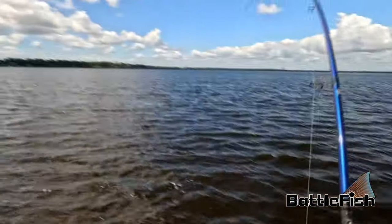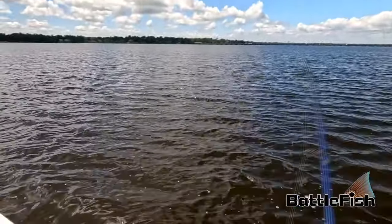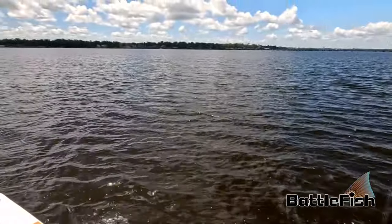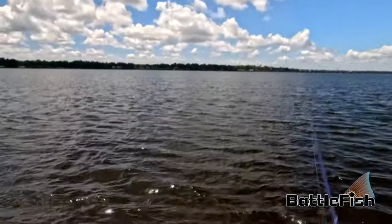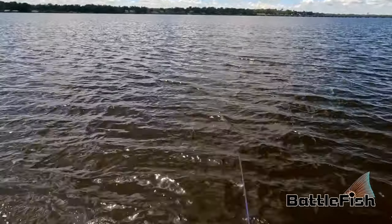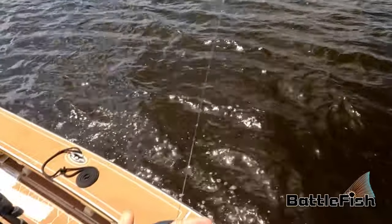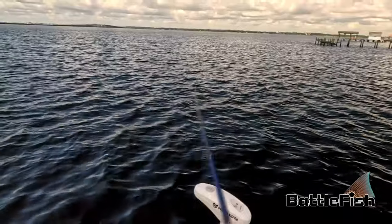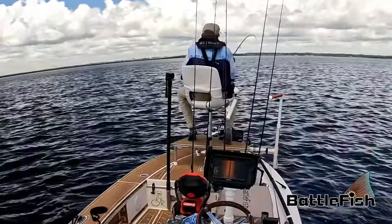Yeah, I had a couple that pulled the hook. You'll see one of them that I did catch was just barely lip hooked. So I probably pulled the hook out of their lip. They are such hard fighting fish. And there's just a dramatic difference between a slot redfish and an overslot redfish in fighting. It's just dramatic. I can almost tell the difference between a 35 inch redfish and a 38 inch redfish as well, with the equipment I'm using.